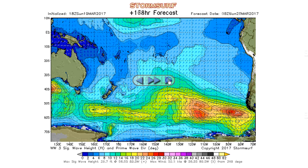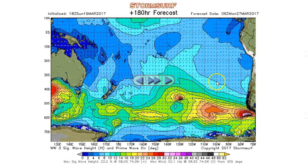We'll just roll this out. But we're starting to get into the season where at least it's worth taking a gander to the south here, keeping our eyes on what's going on.